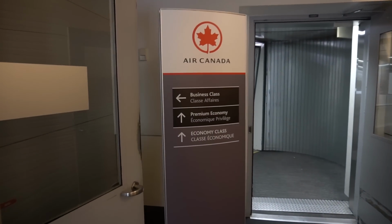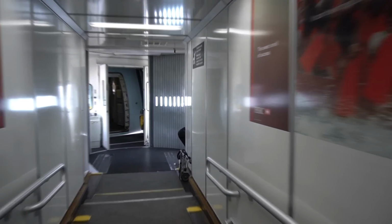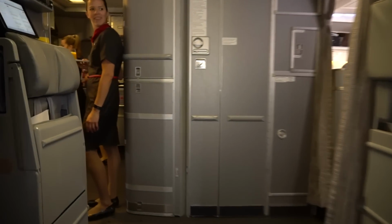As you see, the jet bridge separates here, and this simplifies the boarding process as there is less traffic in the aisle and everybody can reach the seat quicker.